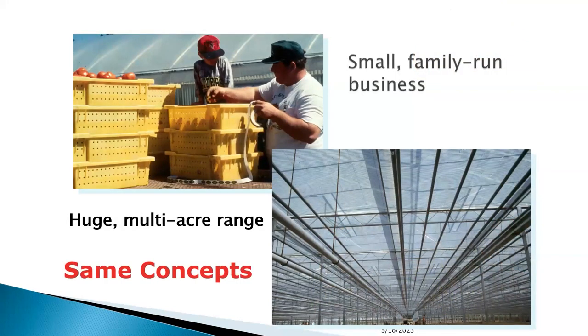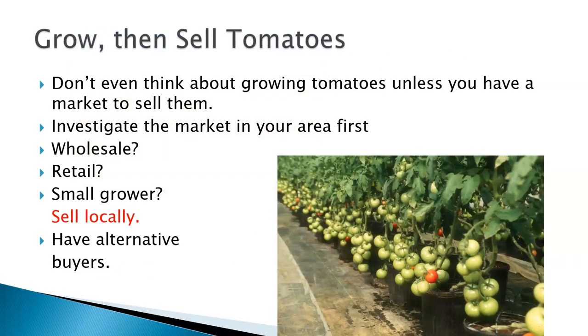Okay, so whether you're on a small family-run farm, and most tomato growers in the country are small family farms. Most high tunnel and greenhouse are small farms. Or whether you have multi-acre ranges, and there are greenhouse ranges that are over 100 acres under glass or plastic. They're huge. A lot of the concepts are really the same. So you grow the tomatoes and then you sell the tomatoes because you're in business.